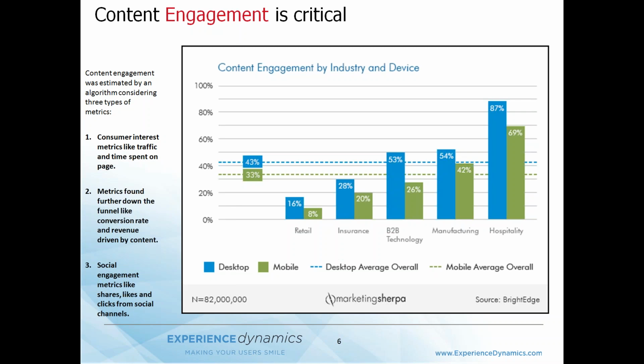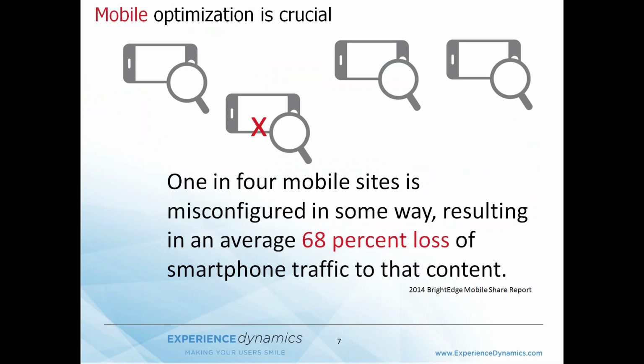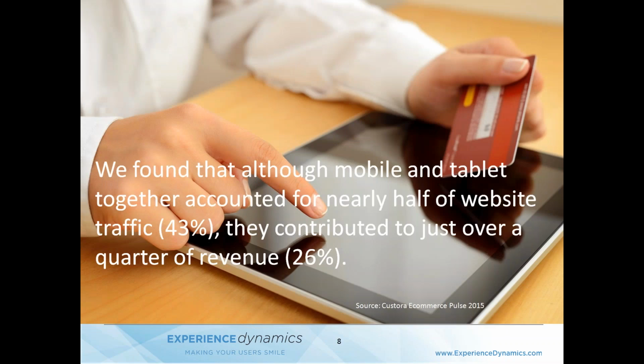So this is a very interesting piece of information just because of the sample size, or the amount of information that was analyzed, and the different sources that were pulled. But it's telling us something about engagement. One thing for sure is that mobile optimization is crucial. 68% of traffic is lost because of poor engagement occurring, basically lack of responsive design on the website. And this is why 1 in 4 mobile sites are causing users to just leave, and causing users to abandon their search. In another study, they found that mobile and tablet together are a good chunk of traffic, and this is getting stronger and stronger, that their revenue rate is at 26%. So again, this is because of the lack of responsiveness.